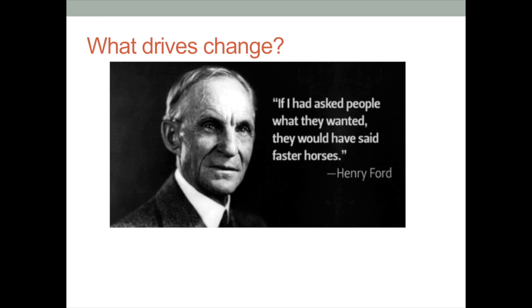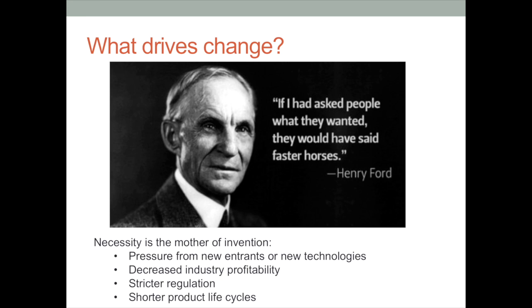But what drives change in an industry? What motivates companies to innovate? Necessity is the mother of innovation. Yes, it's cliche, but it's true. So when an industry faces pressure from new entrants or new technologies, decreased industry profitability, stricter regulation, or shorter product life cycles, and by that I mean updates of the same product are coming out more and more frequently. You see this in smartphones, you saw this in computer processors. This is what drives supply push change.